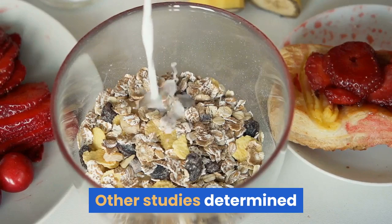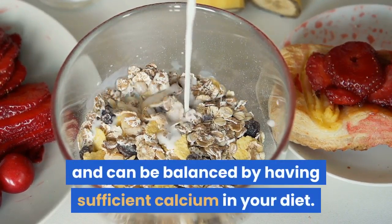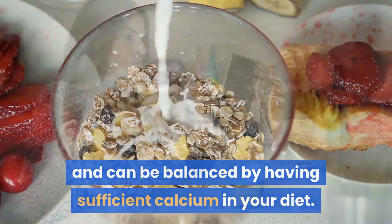Other studies determined that the amount of calcium lost from bones is small and can be balanced by having sufficient calcium in your diet.